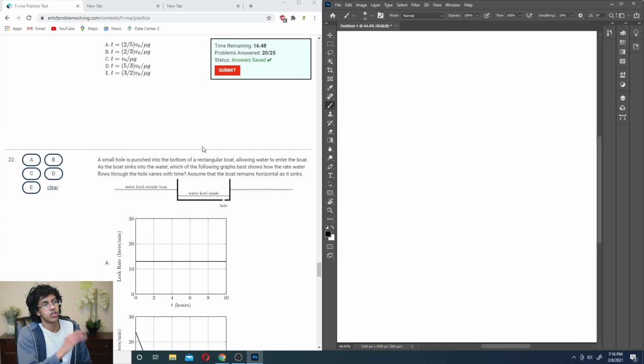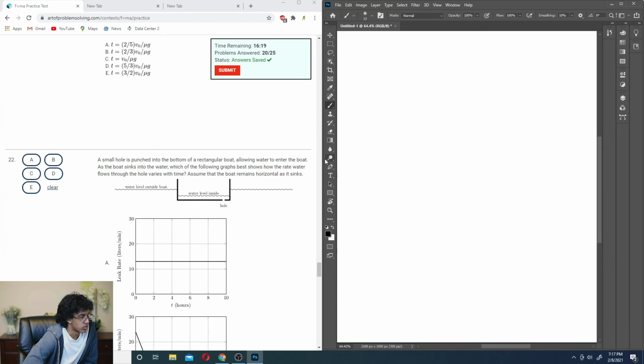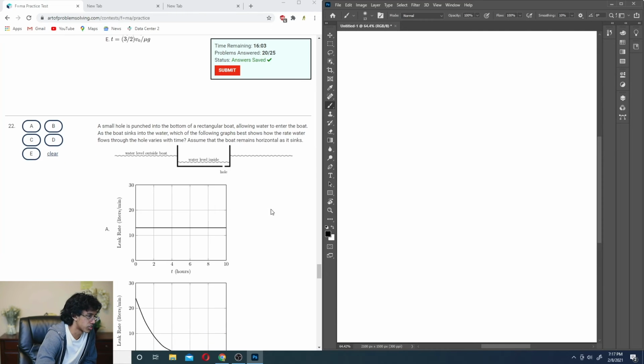Because essentially your boat always wants to be, or the water displaced has to be enough to support the weight of the boat, right? So it'll keep moving down to keep this height the same. So then I guess the question is, that means it should always be a constant rate, right? Well, there is more water inside, so shouldn't the rate go up because of the difference in height? Yeah, because I'm pretty sure the amount of water that's flowing in should be equal to the height difference, right? So I think it should be just A.